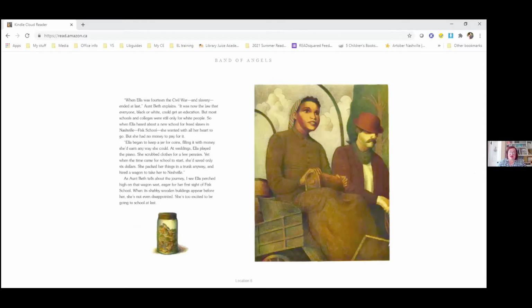The Jubilee Singers were a talented group of young Fisk students who rescued the school from financial ruin back in the early days of the school. They toured the country singing spiritual songs, which were also called Jubilee songs. That's because the word Jubilee means a time of hope and freedom.